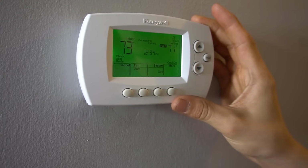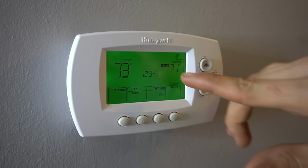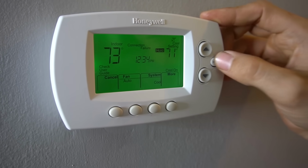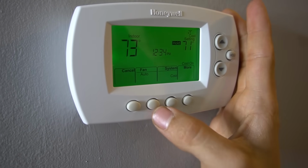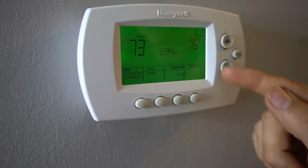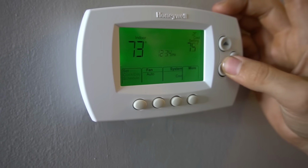I'm not going to spend this video showing you how to program, but see how it says hold right there? There should be a hold button on your thermostat if you have a programmable one. Just make sure it says hold. If it's on program, you won't see that hold button. It'll show you the time, the set points, and what it is in the house. So you turn it down to whatever you want.